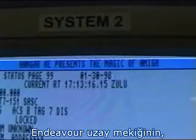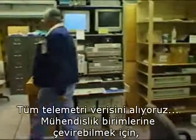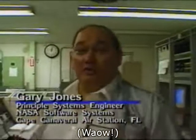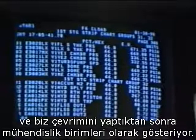We saw our favorite computers in action during the flight of the Space Shuttle Endeavour to the Russian Mir space station. We take in all of the telemetry data. Sometimes we have to scale it, applying coefficients up to fifth order polynomials, to convert them back to engineering units, and then we generate displays. In this case, we're showing what they are in percent and in engineering units, which is after we've converted them.